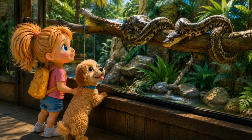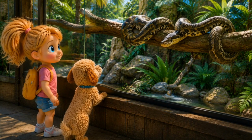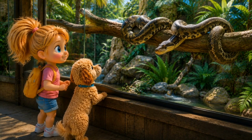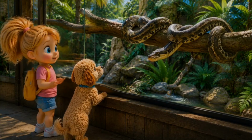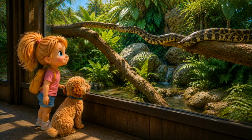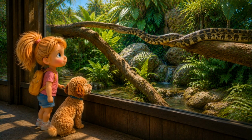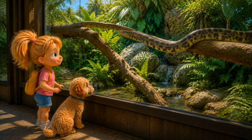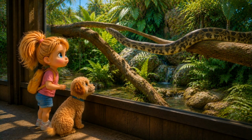Look at that snake, Leo. It's a scrub python. They aren't venomous. They wrap around their prey instead. And some can grow really, really long. Look how smoothly it moves, Leo. Snakes don't even have legs, but they're still amazing climbers. This one looks right at home up in the trees.